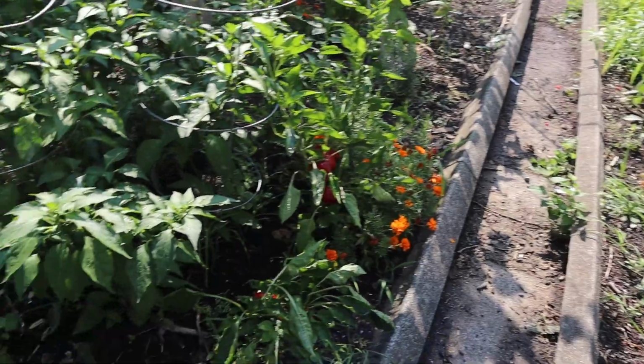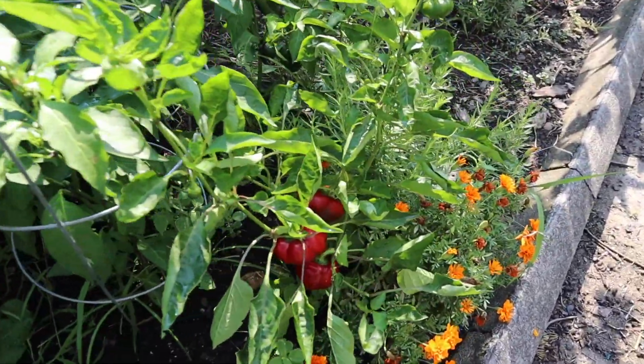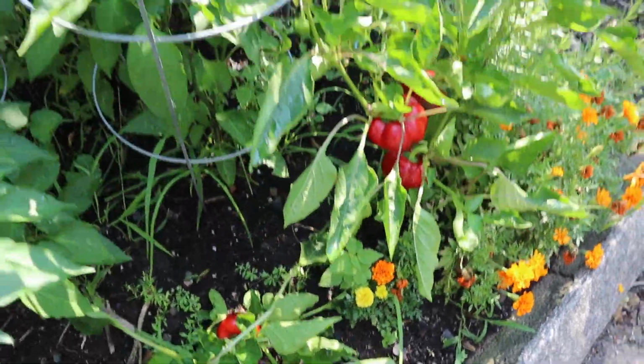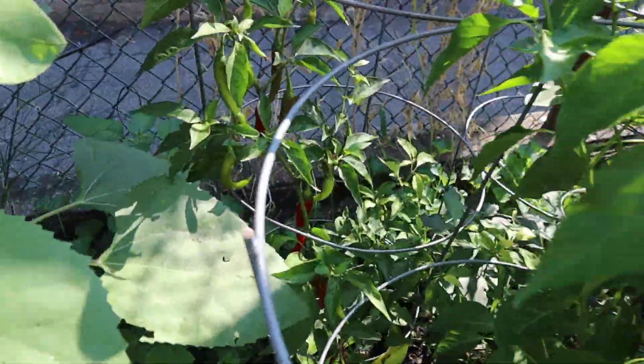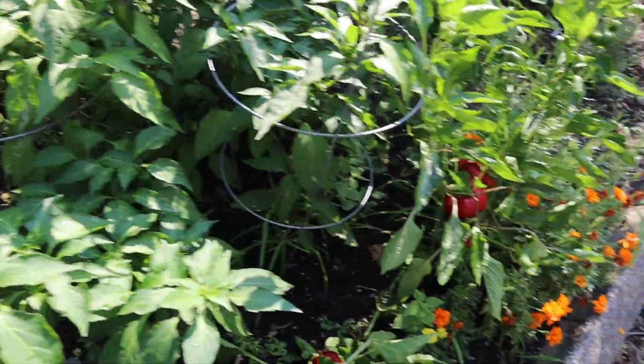And here I have the peppers, which are ripening very fast. We were gone for a few days and then lots of them turned red. I've got to harvest all of this today. There's some other red peppers all the way in the back here also, but I'm going to start with these ones.